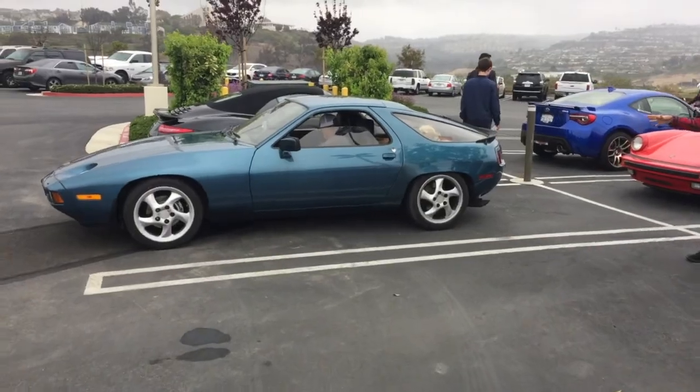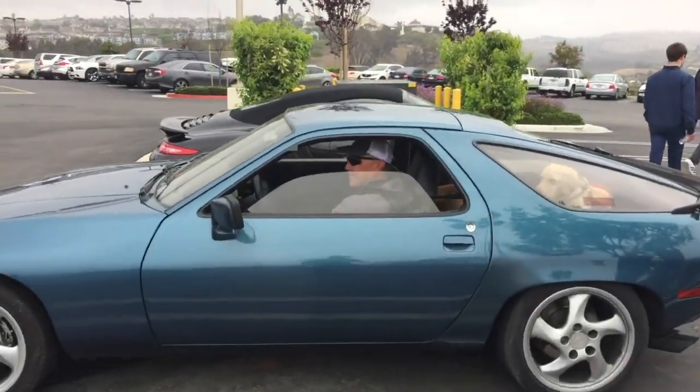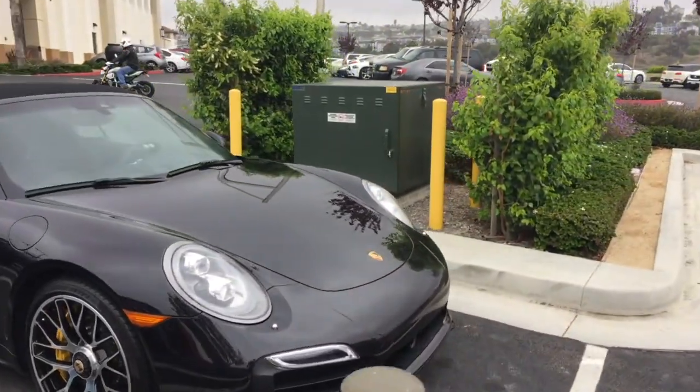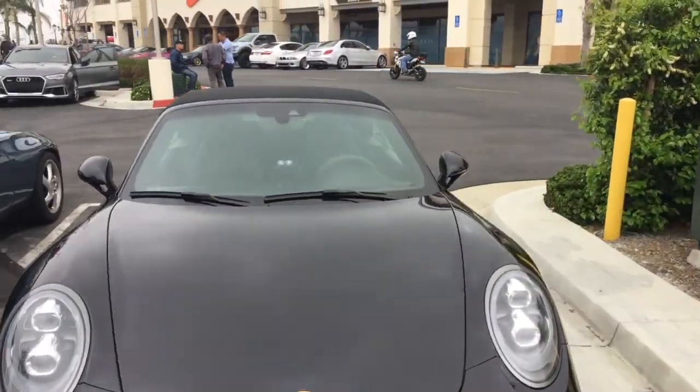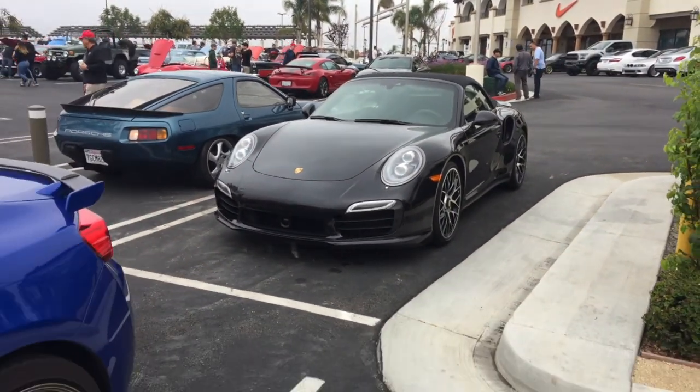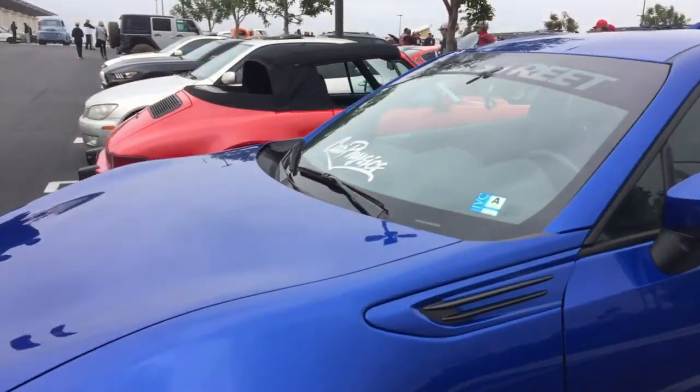Really nice looking 928S Porsche. Of course, that was the V8 and front engine car that they did. It was one of the, I think it was the first car they did from the late 70s. From memory, I think they started in about 76 with the 928. I could be wrong. Another Porsche there.